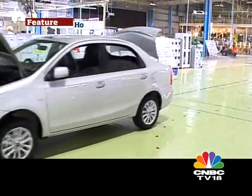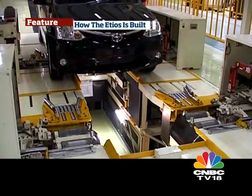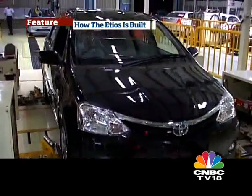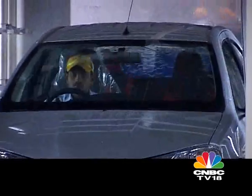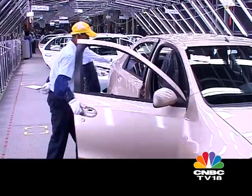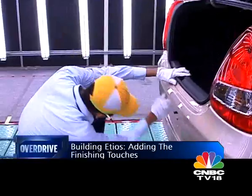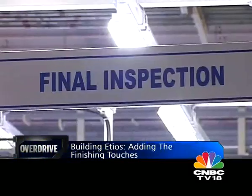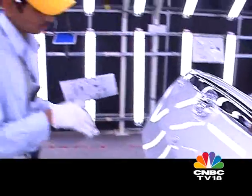With the whole car assembled, each individual assembly, the electronics, suspension, engine, and brakes are tested, after which the car heads for a shower. Quite literally. After that, the Etios is dried and checked thoroughly in a special light room for surface imperfections before another team of engineers give it the final once-over.